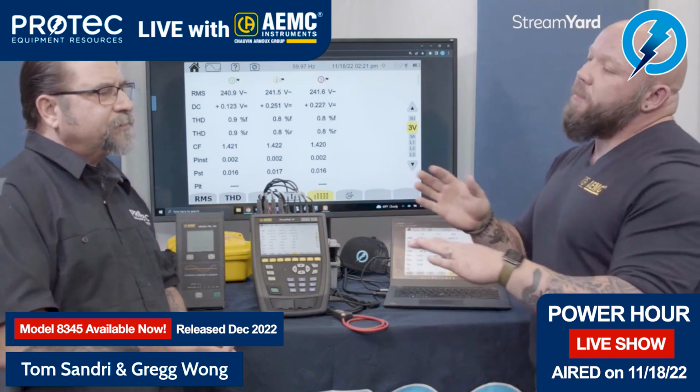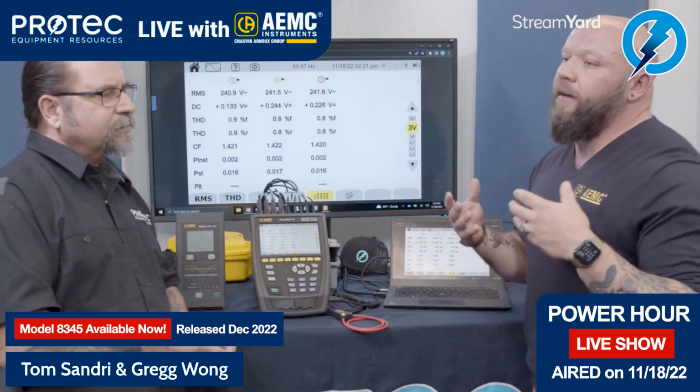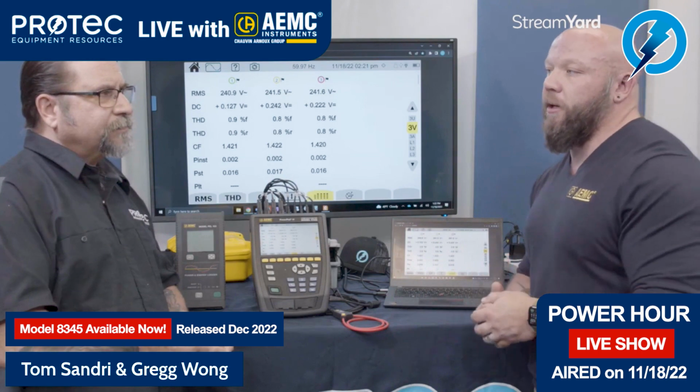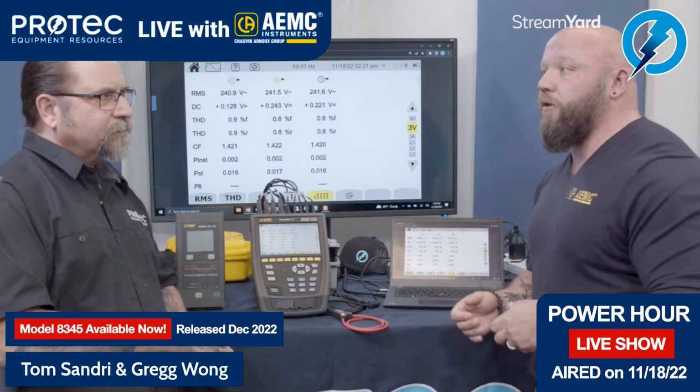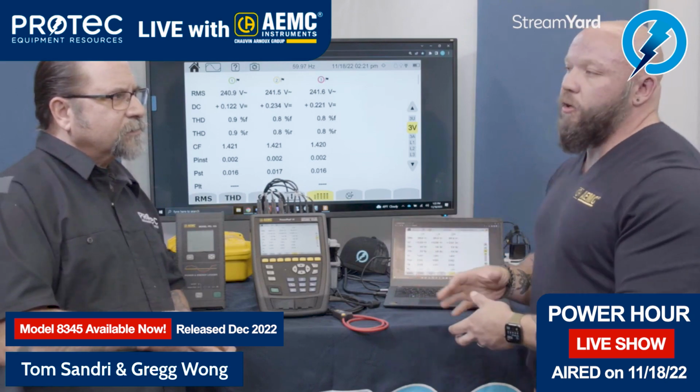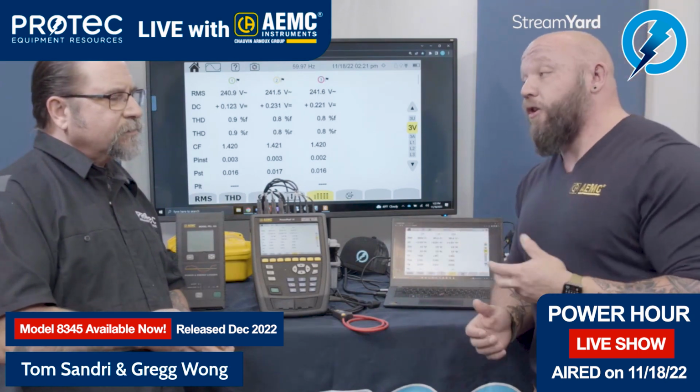It kind of steps back into more of a value setting where you may not need 512 samples a cycle. 256 is still going to be great. You still have that transient capture. You still have that inrush capture. So it's still a great instrument. It doesn't have the communication protocols, and doesn't have the touchscreen on it.